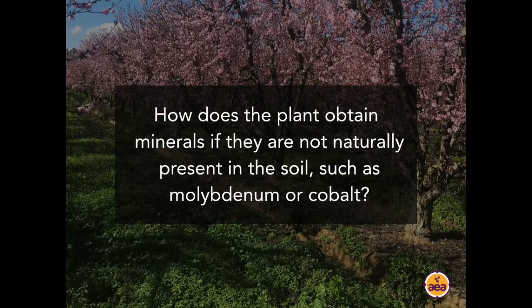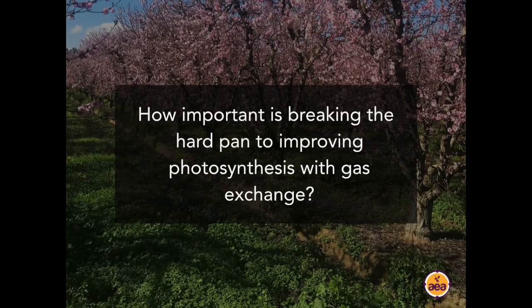Question from Dennis Demmel. Hi, Dennis. How important is breaking hardpan to improve photosynthesis with gas exchange? It's foundational, Dennis. It's absolutely foundational. I think it was in a recent interview with Tineo and perhaps also in the last webinar, I forget where I recently was speaking about compaction, but we need to have very good gas exchange from the soil and the ability to release carbon dioxide. So if we have a hardpan, and of course we don't have good gas exchange, I personally believe that we cannot have healthy crops and we cannot have a truly sustainable ecosystem until we get rid of the hardpan. And that doesn't matter whether it's 6 inches deep or 12 or 4. The shallower it is, the bigger of an impact it has, but it's still imperative to remove it.